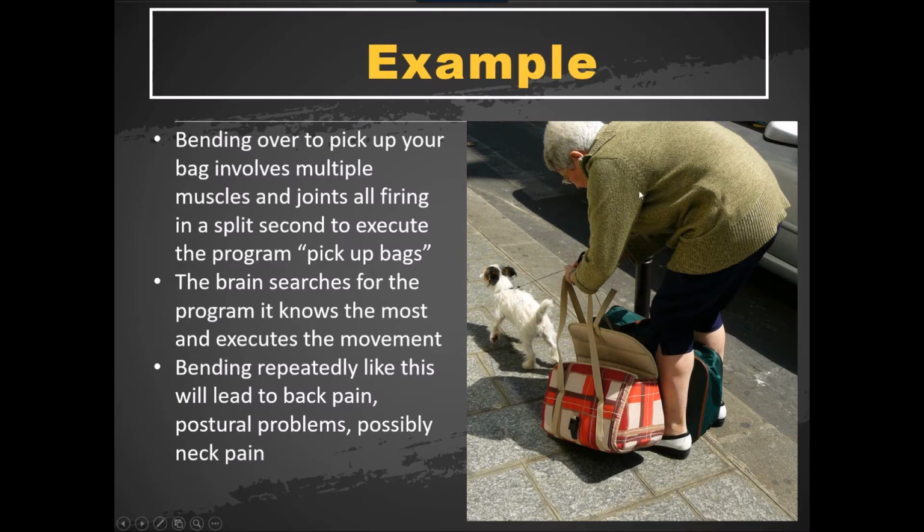All right, so there's so many joints involved in this. There's the knees, there's the hip joint, there's spinal flexion here, which there shouldn't be, but there's also arms, and there's going to be coordination, dexterity in her fingers. There's like multiple things happening within the split second, and the brain has to find that program and execute it because you want to pick up your bags.